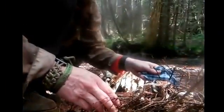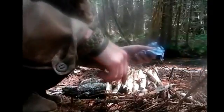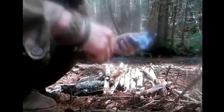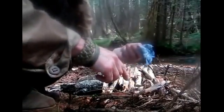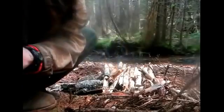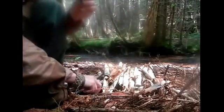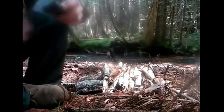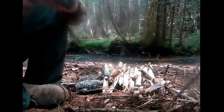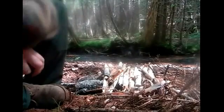I made kind of a tinder bundle, just little spruce branches. I put all the birch bark inside, all mushed up and crunched up and whatnot. 2 big pieces on the bottom to keep it from throwing out. And then the birch bark with the sap on it is up on top. So, my knees can't hold up anymore. So, I get a little piece of char cloth here. That should be enough.